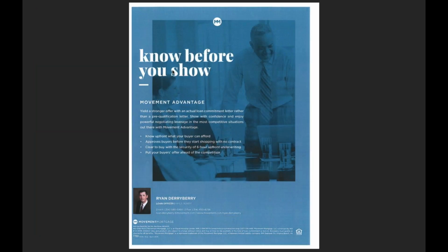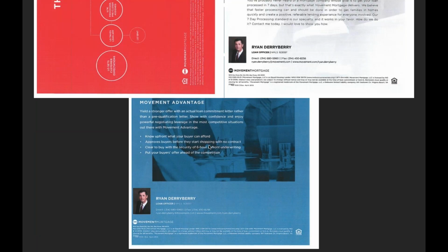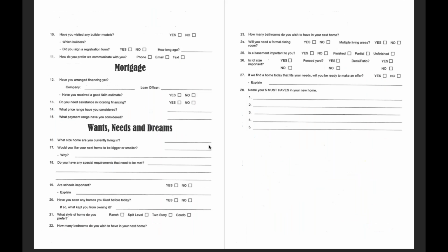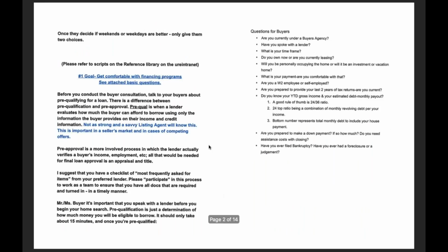Here's another thing: know before you show. This is for us. I thought I'd add that in there. Read through that as well. I can go on and on with your packets, so I hope this makes it a little more clear what the very basics are that you can expect.